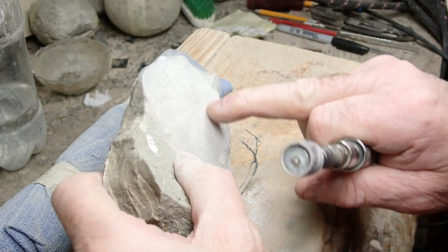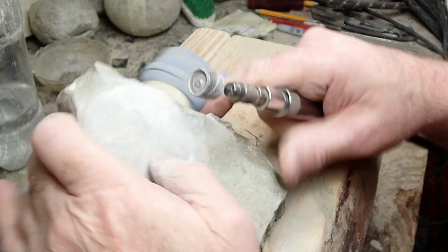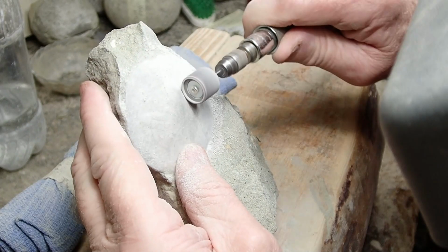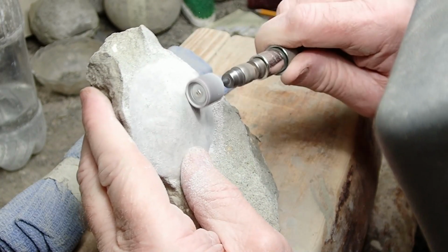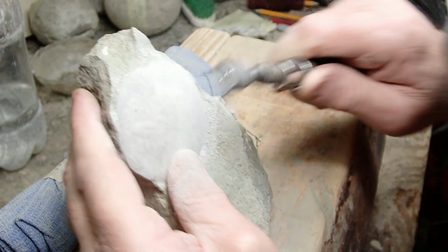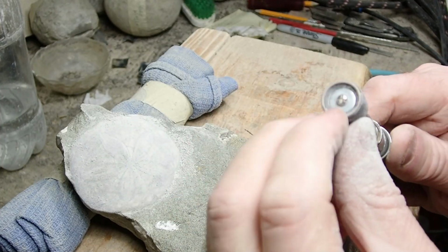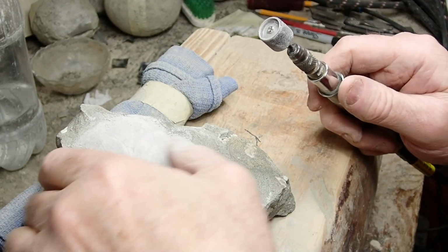Oh, there's a bit of a ridge there, so I'm going to take the edge of the sanding barrel, go right along that ridge. Which is why I don't put the sanding barrel clear to the top of that rubber part. That way it's got a little bit of give.